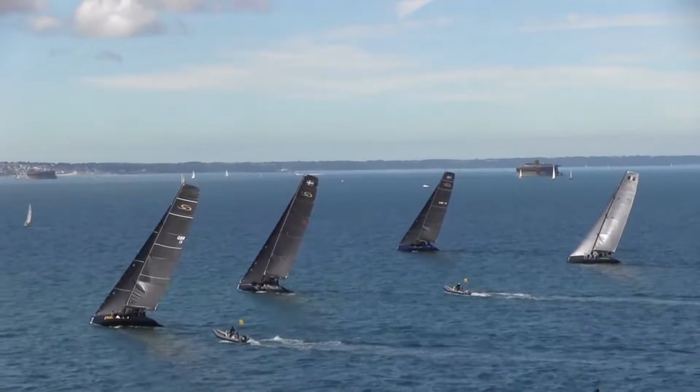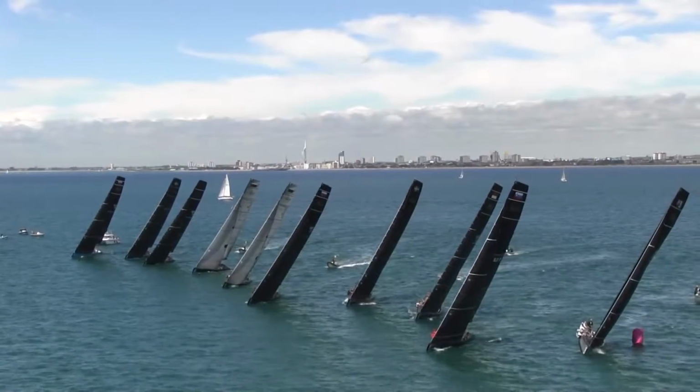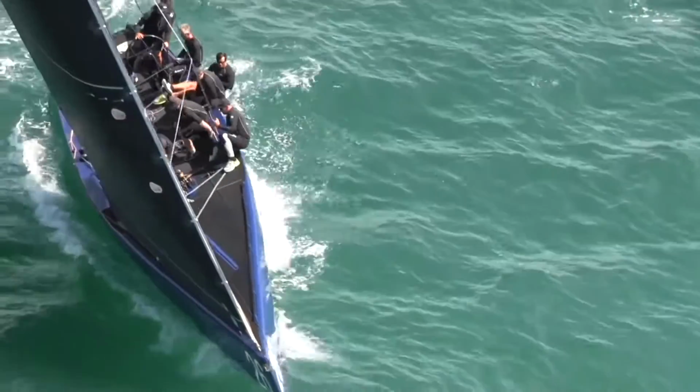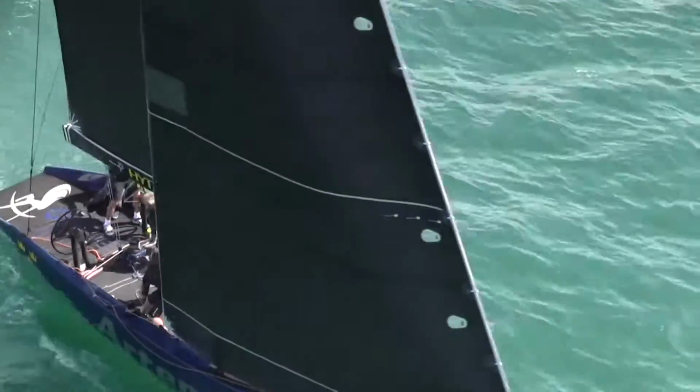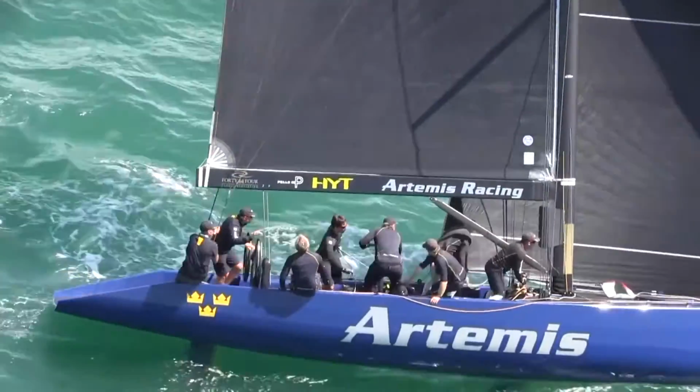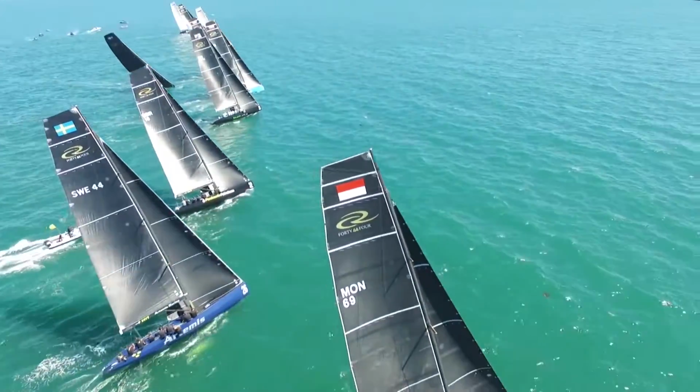The penultimate day saw a mixed bag for all. In race 7, Artemis Racing, driven by Torbjorn Tonquist, pulled off a superior start. They extended their lead, going on to become the first team to score a second race win.